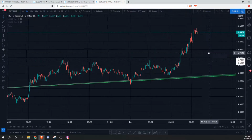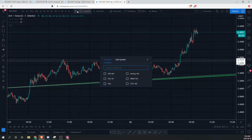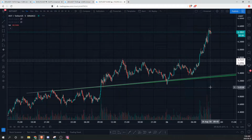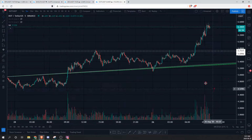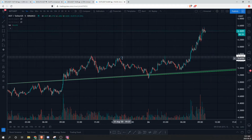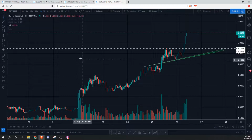Volume's not bad. It does look like there is decent volume. It's not super gappy, so that's really good to see. Let's just put in volume. We do have higher R-vol, or increasing R-vol, which is good to see overall. So yeah, I'd say it's a decent pair to trade, but waiting for that pullback to validate this very well-respected structural resistance as a new level of support would probably be a good place to enter, if I was looking to enter on this particular pair.